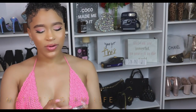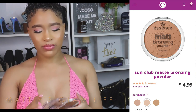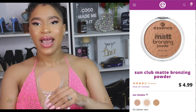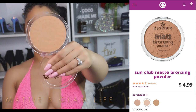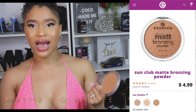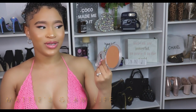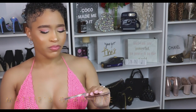So I ended up also going to Ulta, and I picked up the Essence Sun Club Matte Bronzing Powder as well for darker skin, and I ended up getting the shade for darker skin because this doesn't look like it could work on any ladies that are dark skinned to me. I don't know why they label this as a darker skin bronzer, because y'all, this is the bronzer that I have on, and my skin tone is like medium to tan. And this was the deepest shade if I'm not mistaken, so Essence, get it together, because there are women of all shades out here.